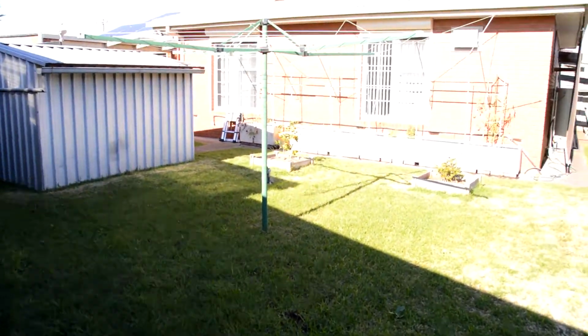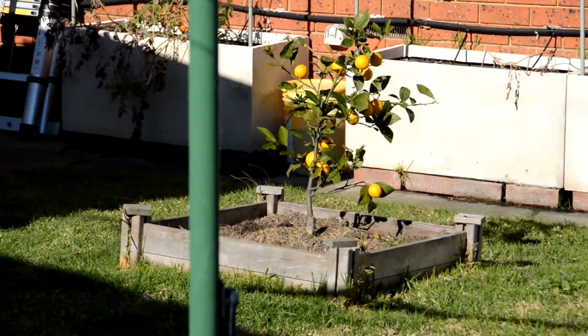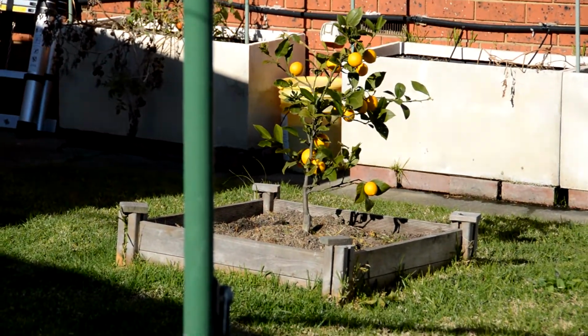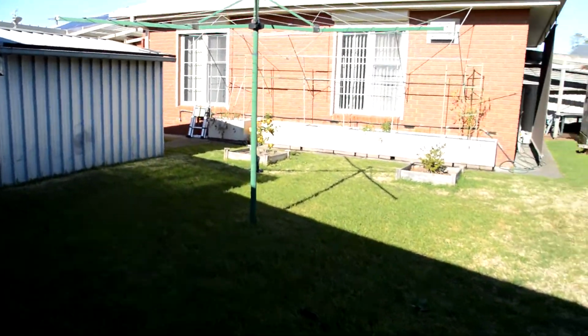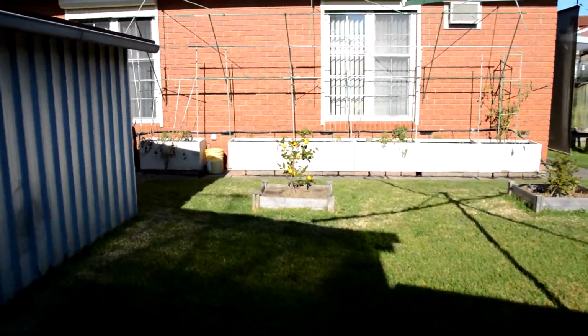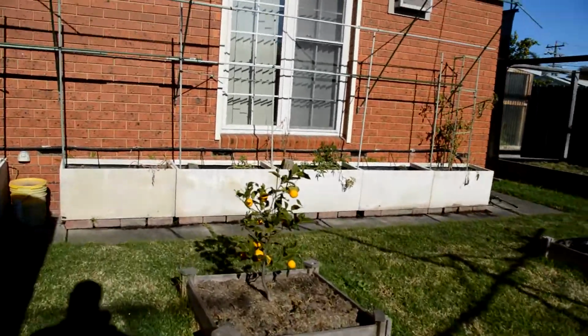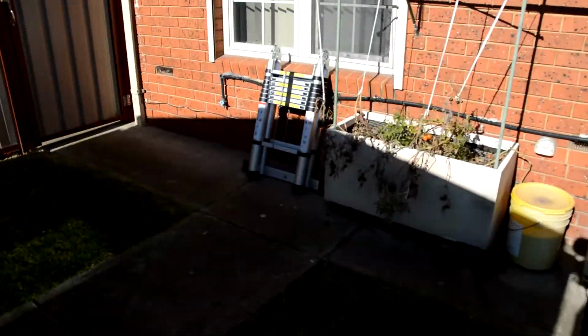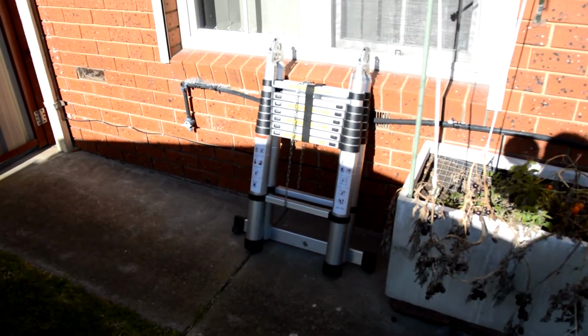Over there we have a Meyer lemon, because this one wasn't producing enough lemons, so yeah, can't have too many lemons. Bit of a squelchy backyard here. When there's heavy rains it does tend to puddle here. That's a ladder I'm going to be taking up to the storage unit later. You'll see why when we take it up there.